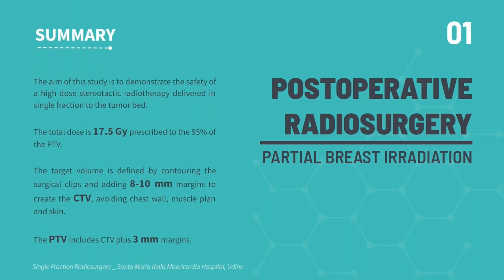The target is defined by contouring the surgical clips and adding 10mm margins to create the CTV. And the PTV includes the CTV plus 3mm margin, accounting for the stereotactic geometric uncertainty of the GammaPod.